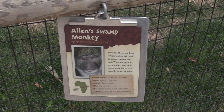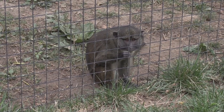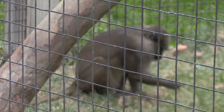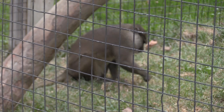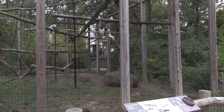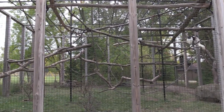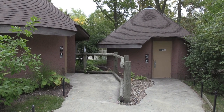And there's Allen's swamp monkey. This is in the same habitat as the Columbus monkey. Got another one over here to the side, enjoying some grass. So again, these critters have plenty of space and stuff to climb on. You have restroom locations right over here as well.